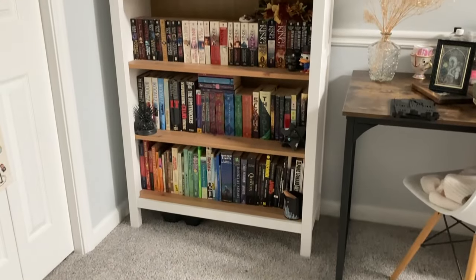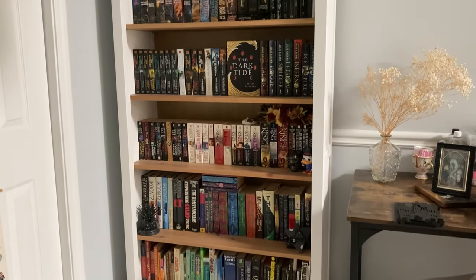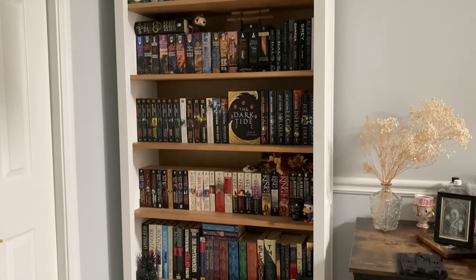And there we have it. That's the end of my shelves. I hope you found this satisfying, and let me know if you saw any of your favorites.